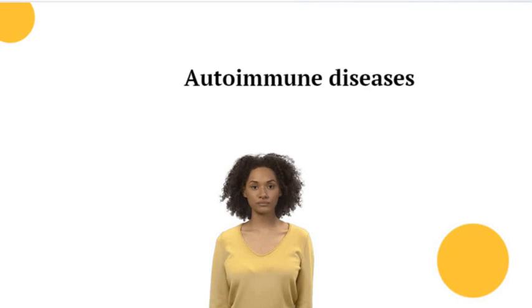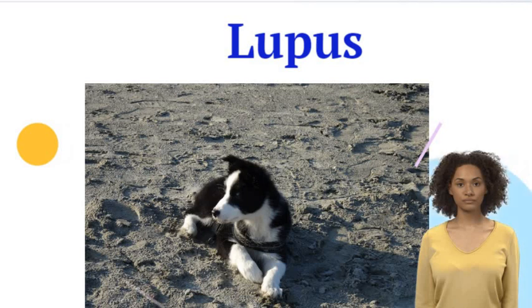Autoimmune diseases are illnesses caused by the immune system attacking healthy tissues. Autoimmune diseases that may cause glomerulonephritis include lupus, a chronic inflammatory disease. Systemic lupus erythematosus can affect many parts of your body, including your skin, joints, kidneys, blood cells, heart, and lungs.